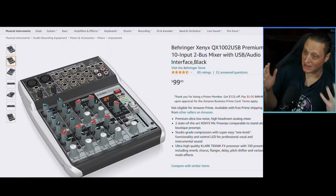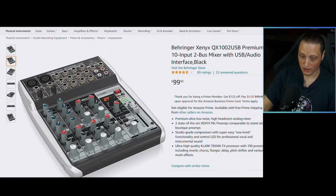Now, there's a caveat here. I haven't used this soundboard. I'm looking at it and thinking this has all the features that I would want if I were to suggest somebody to get a soundboard. So, start with the QX1002 USB. This is a great board to go with if you're a starter. And if there's any problems with this board, if anybody has this board and there's some kind of thing that I don't know about it, please leave it in the comments and let me know below. And I will delete this video and make a new one.